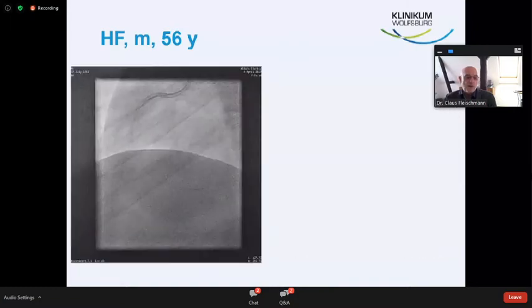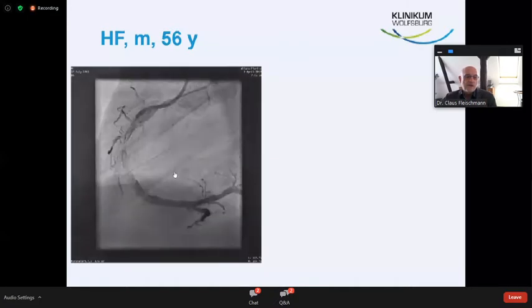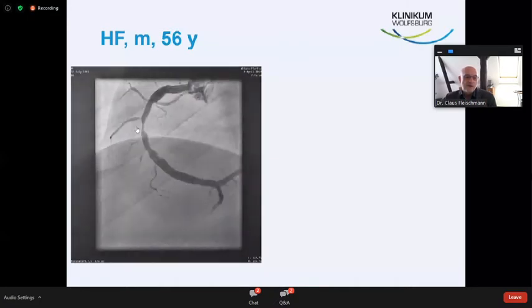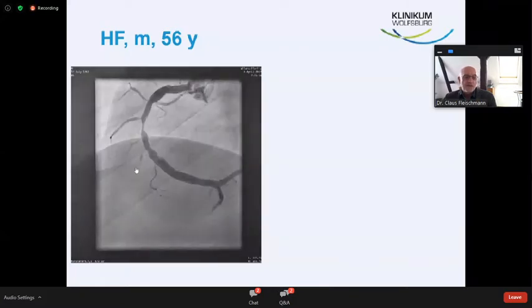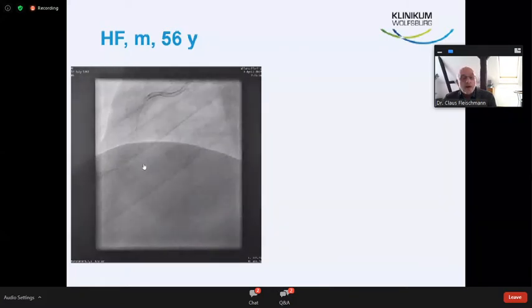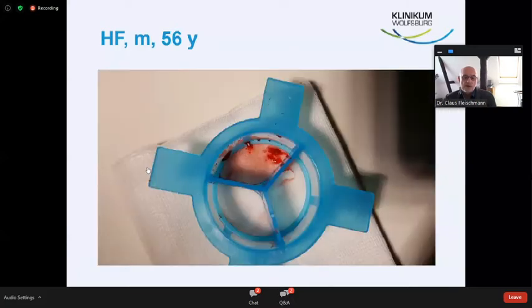and that's what we did. We have a wire through here, and now you can see the white material in here. So there's an atherosclerotic lesion and some large thrombus here. So we decided to do thrombus aspiration, which we do not routinely. And we got out some red thrombus in this patient.